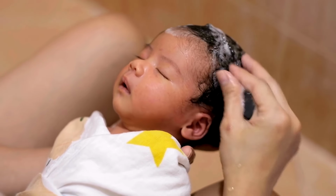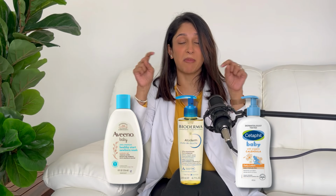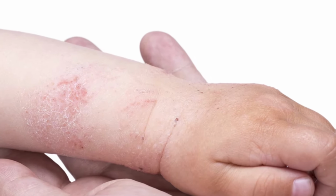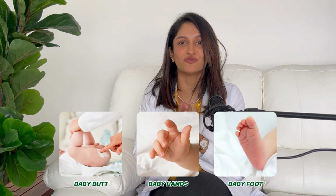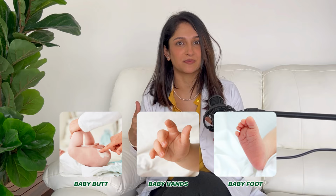So for your baby's bath time, make sure the baths are really small. You don't use very hot water. When you're choosing a cleanser, look for a mild, very gentle, fragrance-free, almost moisturizing cleanser or a Syndet bar. Recommendations down here. And if your baby has very dry, eczema-prone skin, use very little cleanser. Maybe use just a few drops of cleanser only to clean the really dirty areas like your baby's butt, maybe the hands and the feet, just those areas.